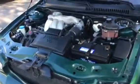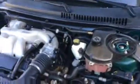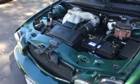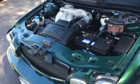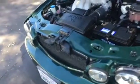The battery I've tested. Unfortunately, there's no markings to let me know its capacity, so I set it at, I believe, 750 cold cranking amps based on the size of the battery. It's an estimation, but based on that information, it shows that the battery was good. I checked the charging system and the starting system.